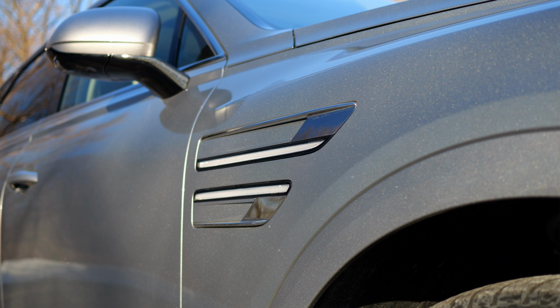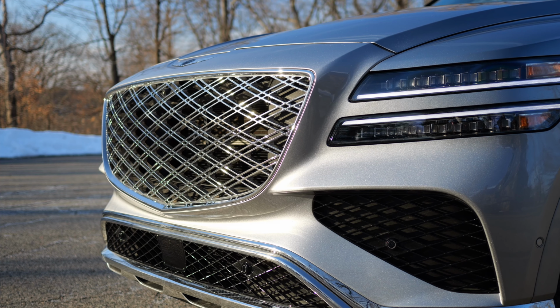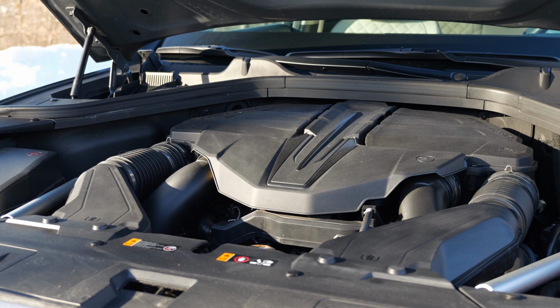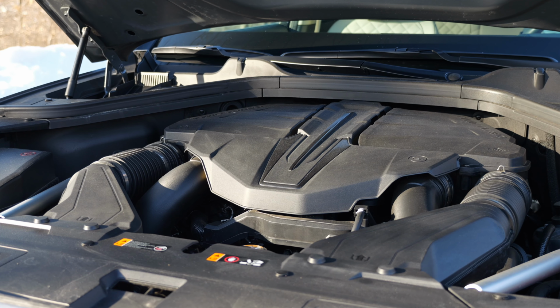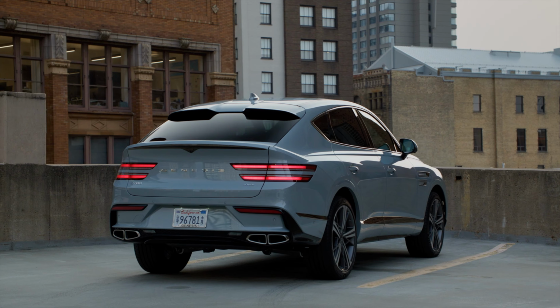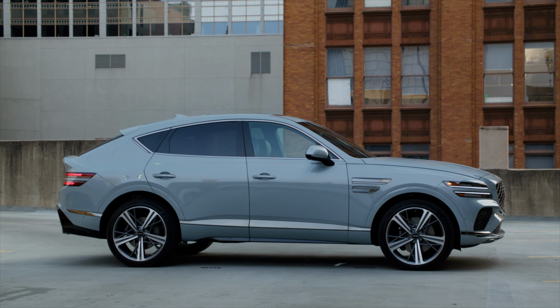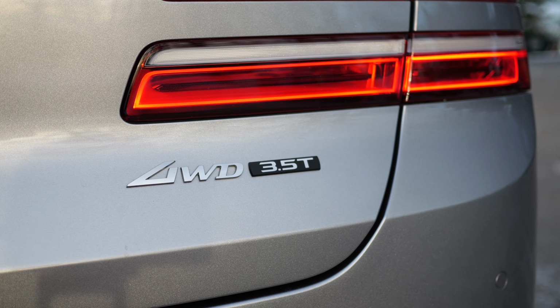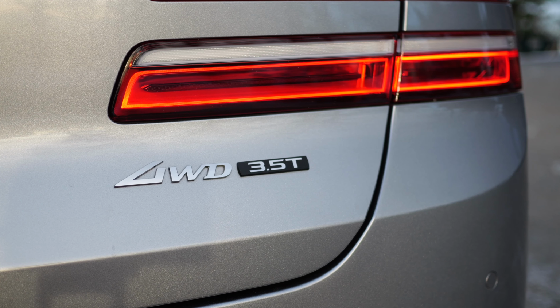We have three engine options: a 2.5-liter turbo 4-cylinder making 300 horsepower, a 375 horsepower 3.5-liter twin-turbo V6 that we have in our tester, and the coupe variant only gets an e-supercharged 409 horsepower mild hybrid using that twin-turbo V6. Note, this is only reserved to the coupe variant. An 8-speed automatic transmission is your only option, as is a rear-biased all-wheel drive system, and the V6 model gets an eLSD as standard. Now, before we talk about what it's like to drive the Genesis GV80, let's take a look inside and talk about the interior space.